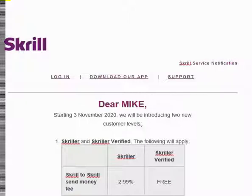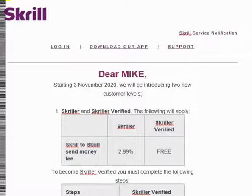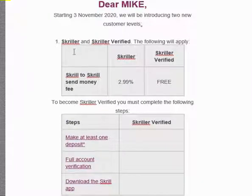Recently our new video about Skrill changes. Let's see what changes are done by Skrill. Dear Mike, starting 3 November 2020, these changes are effective from 3 November 2020. We will be introducing two new customer levels. Number 1, Skriller and Skriller Verified. The following will apply.